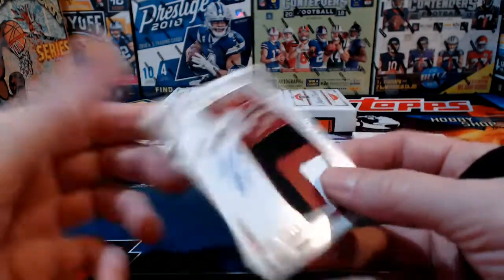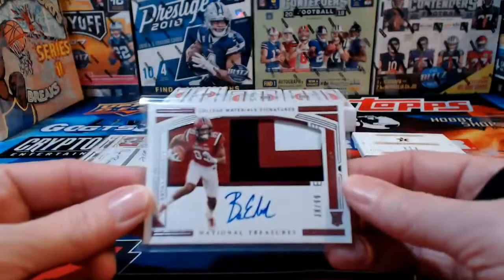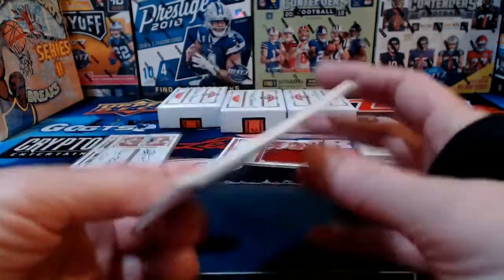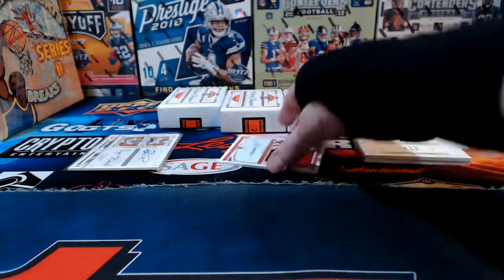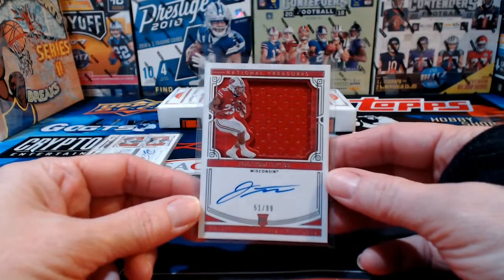Then I have numbered to 99, a little Brian Edwards. And Brian goes to the Raiders, the Las Vegas Raiders. Followed by numbered to 49, the Rams, and Cam Akers. Got a lot of West Coast coming out of here right in a row, don't we? And Jonathan Taylor comes out next. A little JT action for Indianapolis and the Colts. And that one is numbered to 99.